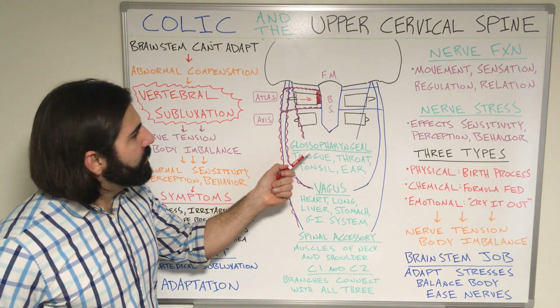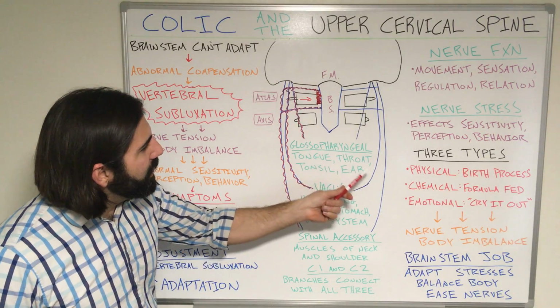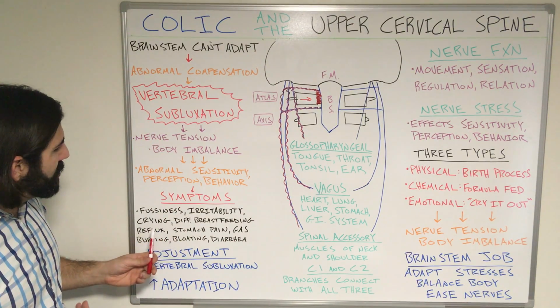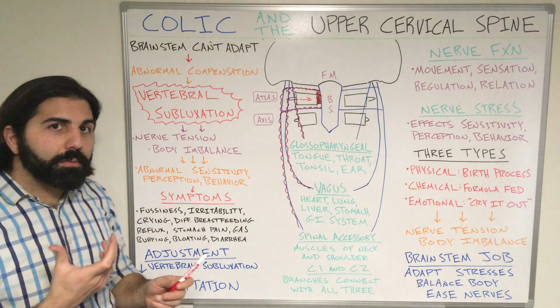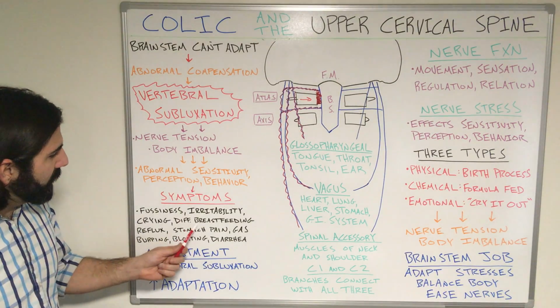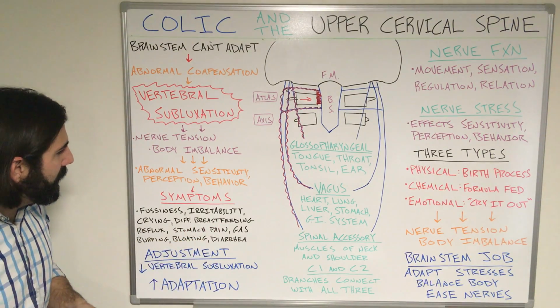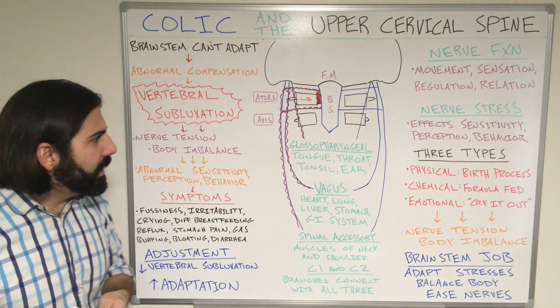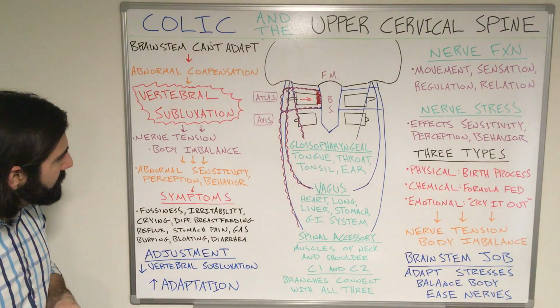So if we look at the glossopharyngeal nerve, the function to the tongue, throat, tonsils, and ears, we can see that it can create issues with reflux, trouble latching on, difficulty breastfeeding, just general irritability, maybe because there's inflammation developing in the ears or the tonsils.